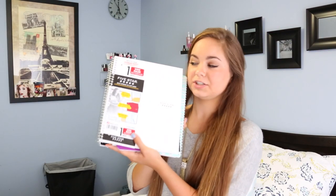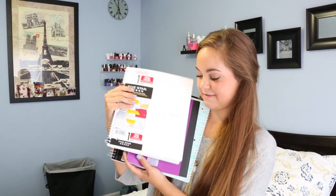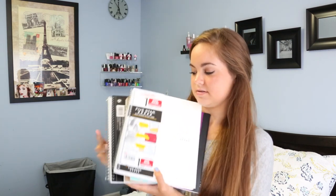And last but not least, I got a 5-star notebook and composition and other random notebooks for each class. For English, I got like a bigger notebook. I got a composition notebook for math notes, and I kind of try to fit each and every class. Those are my school supplies of the year of 2014 through 2015.